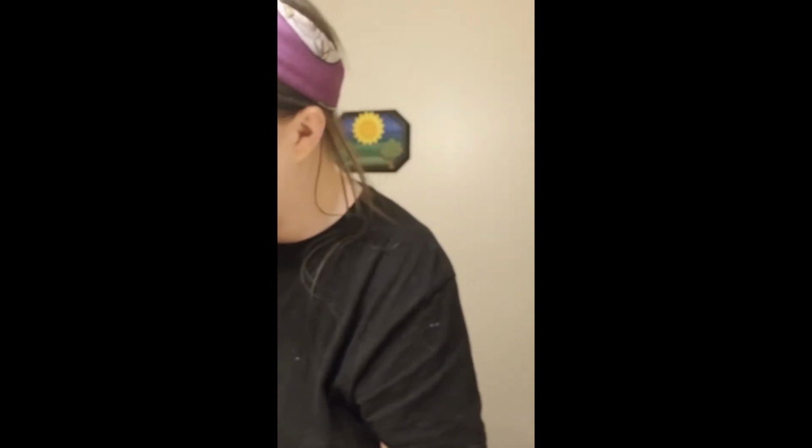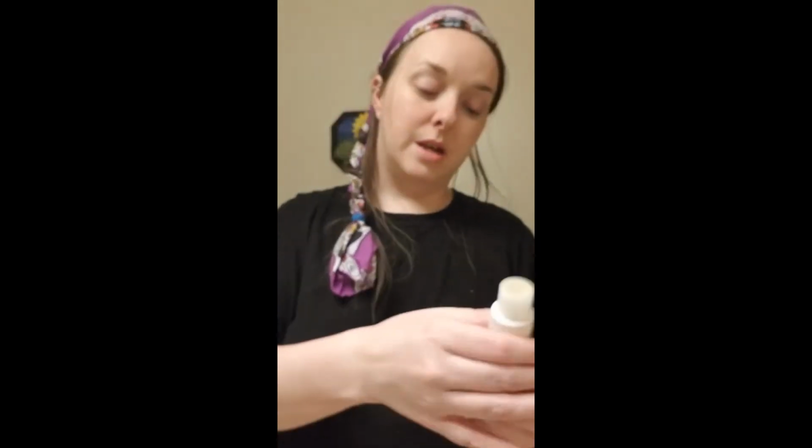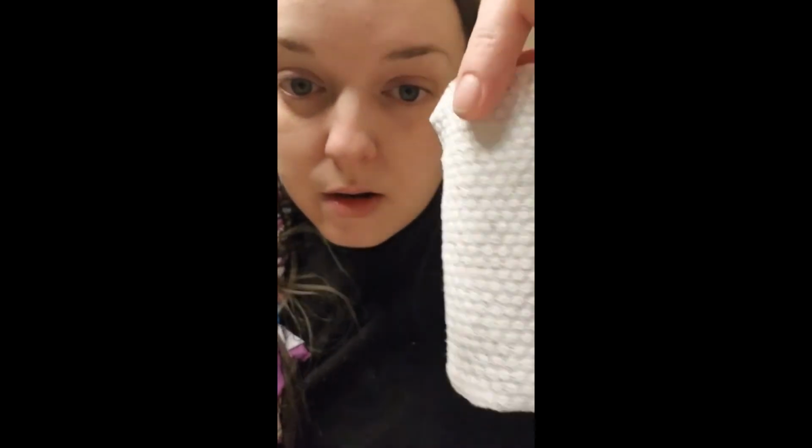And my cat here, he just knocked my box over. I got this in my Birchbox. And what I was gonna do is test out to see how it works with the little scrubby. And then I also cut a Cube Wipe up into four so that I could kind of just test it out.